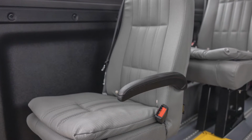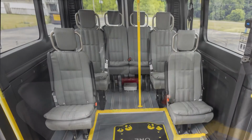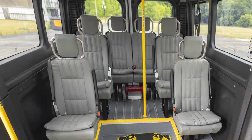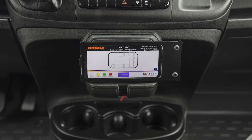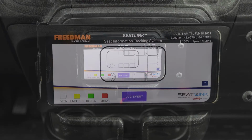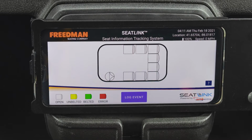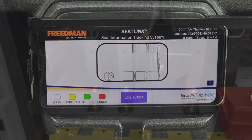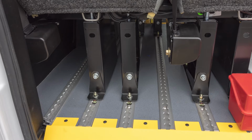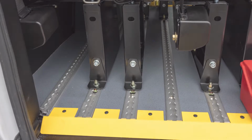Friedman seating upgrades may include armrests on each seat, additional seat bottom cushions, stainless steel grab handles, level 5 vinyl Docket 90 gray, Seat Link, which is a seat sensor track occupancy and belt status and wireless communication to the driver, a head unit display seat status of all passengers, and records and stores the data in case of an event. This conversion also features Q-Straight's OmniFloor, which is an interlocking aluminum flooring for modular movement of your seating configurations.